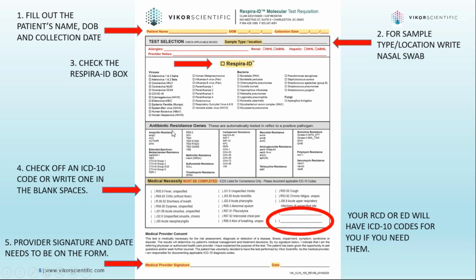We are currently not doing the antibiotic resistance genes for our Respira, because that is a reflex test based on pathogens present. So right now we're temporarily putting that on hold to maintain our rapid turnaround time, because even though this adds only about half a day, our main goal is to get the results for this type of test right away.